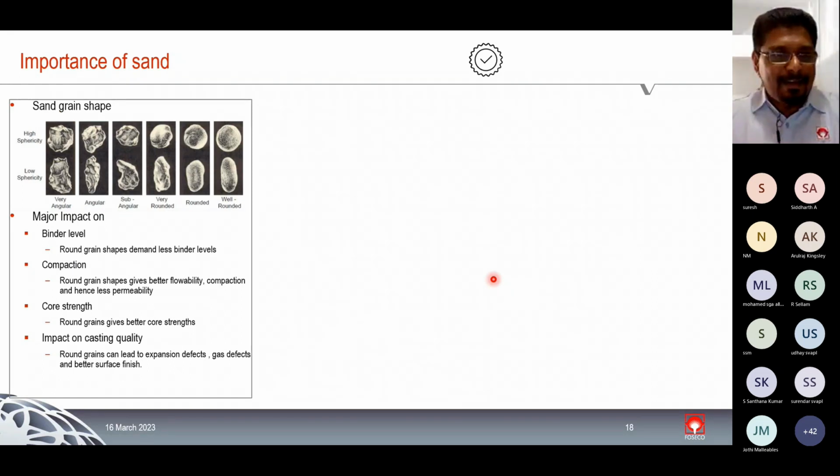Sand grain shape is again academic in nature. To understand that, there are different shapes in the sand, and for us to get round grains of sand is difficult because typically Indian sands have angular to subangular shapes. So we have to live with what we have. But nowadays, there are a lot of means of treating new sand to get, though not perfectly spherical, preferably round shape grains, like sieve de-dusting. During the de-dusting process, sand grains collide with each other and give you angular to round shapes.